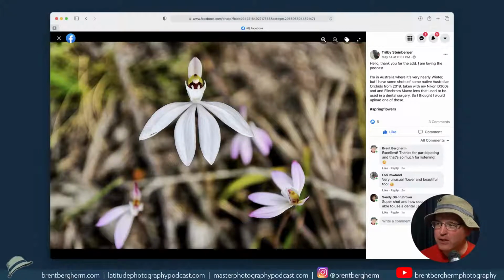Let's see, we have some shots from native Australian orchids from 2019 taken with a Nikon D300S and the Elinchrom macro lens that used to be used in the dental surgery. So I thought I would upload one of those.